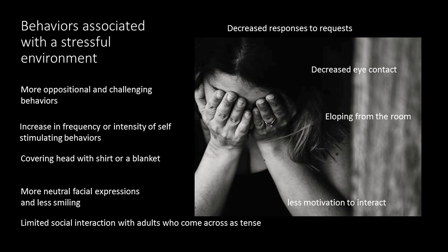Some associated behaviors are behaviors associated with a stressful environment. When I presented this at the Kelberman Center, I have a very close friend who's autistic, and when she saw this slide, she said, so are these behaviors for the person on the spectrum, or are they the behaviors of the caregivers and parents?